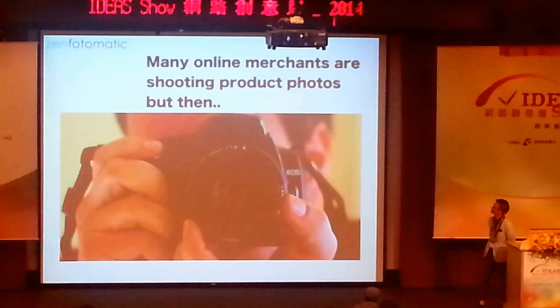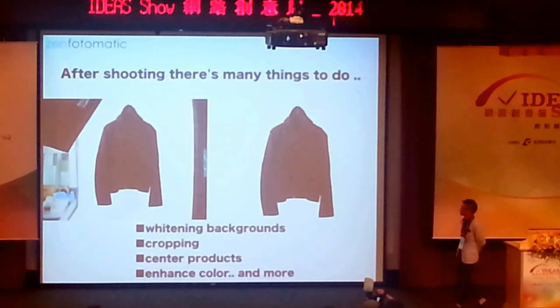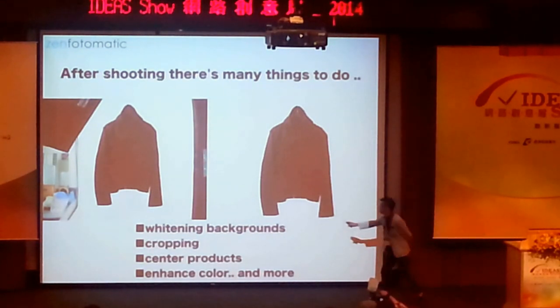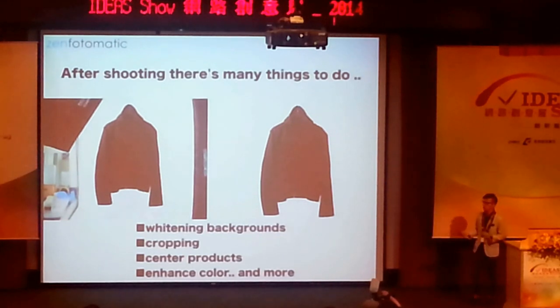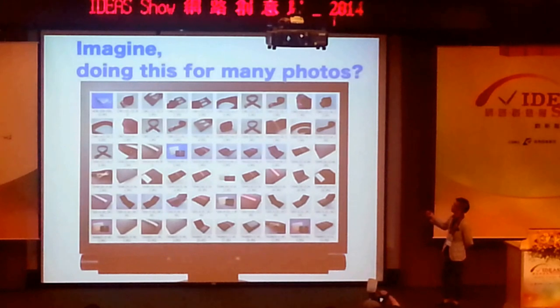Many of our merchants are shooting photos, but after shooting, there are many things to do, right? There are backgrounds and copying some, boring job and taking time. Can you imagine doing this for many photos?